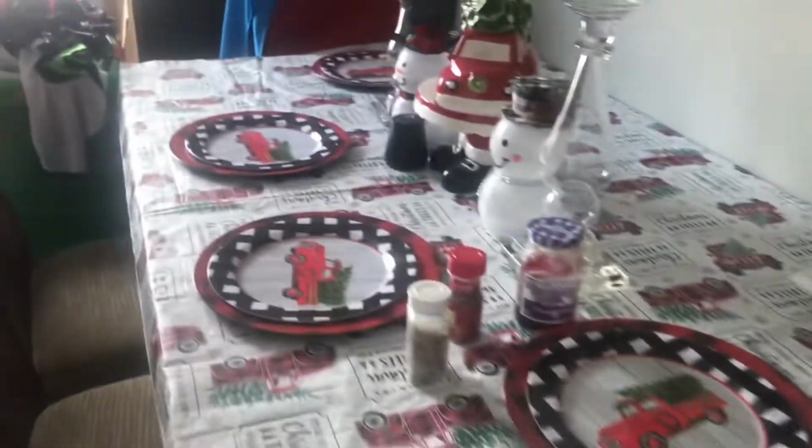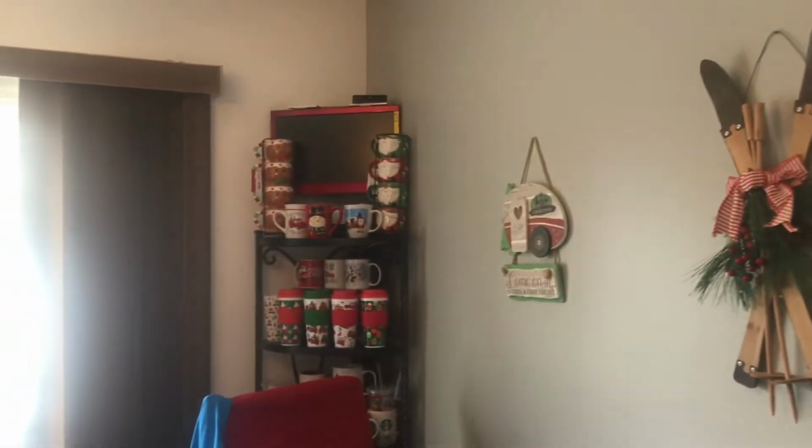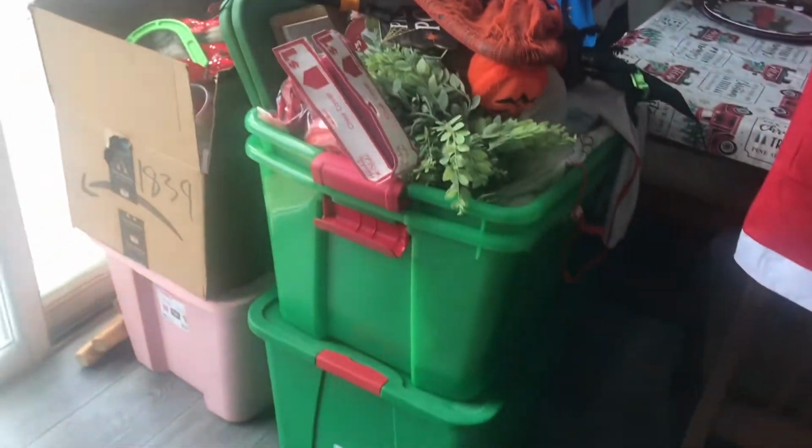Kitchen's almost done. Kind of dark in here. Almost done in the kitchen area. All my mugs on the shelf. Stuff that needs to go back to the garage. See some Halloween stuff there.